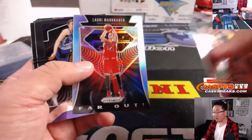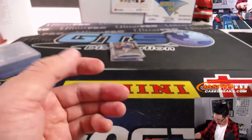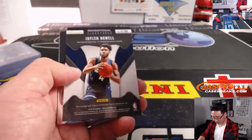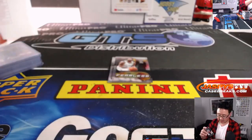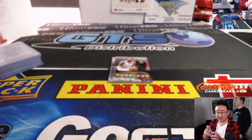Who's been playing some good ball? Lauri Markkanen, far out refractor. Ivica Zubac and Jalen Nowell is your final autograph for Mark Mattson and the Timberwolves. Sensational signatures. Hi, Matt Dawson.